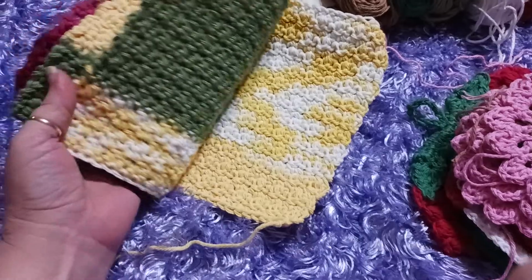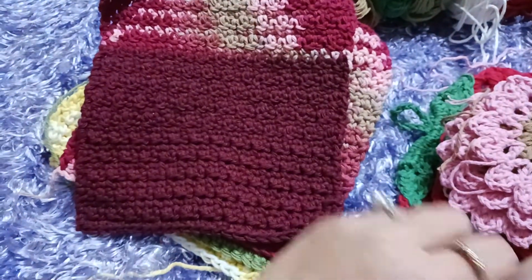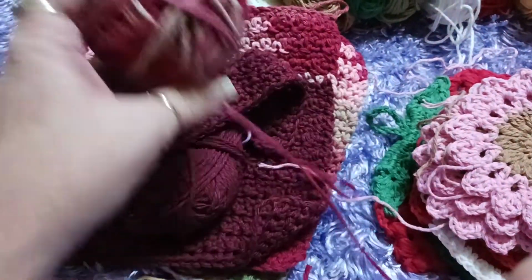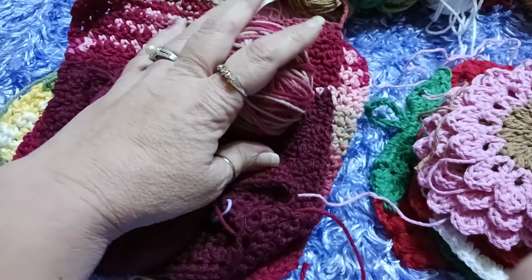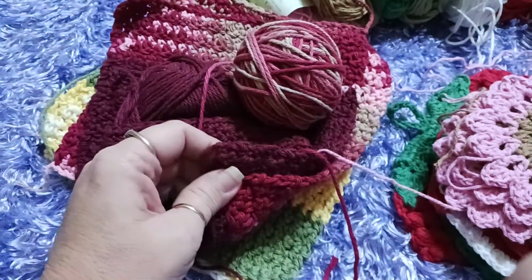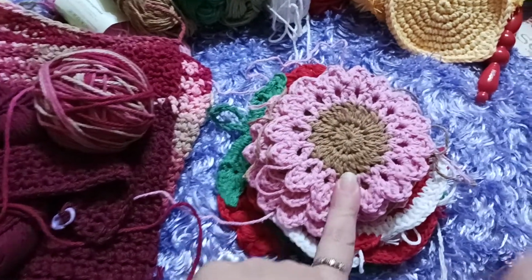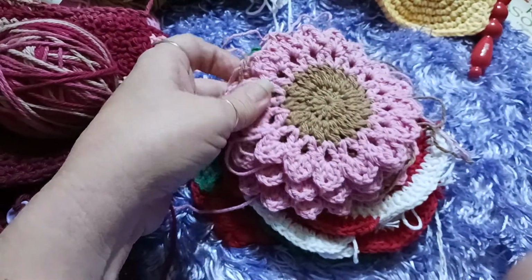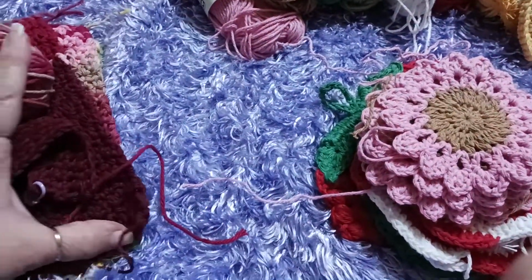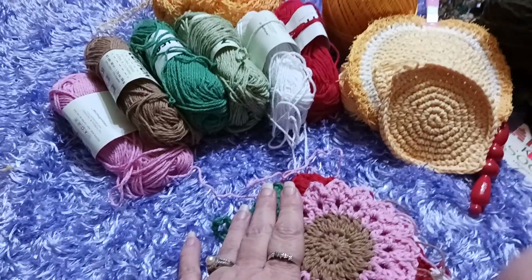So I was on a good roll, working up my washcloths. I'm doing them in sets of threes, and I was working on the last washcloth, dish rag, whatever, for the burgundy set. Then I started working on coasters, and all of it is not just cotton, but the majority is. But the coasters, everything is worked up using the Just Cotton.